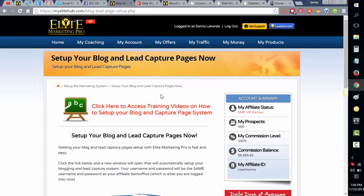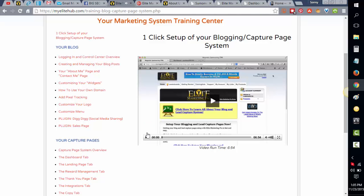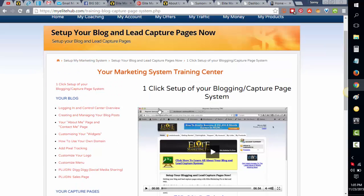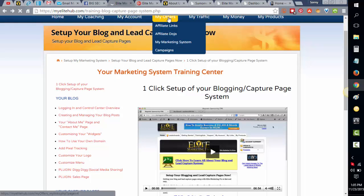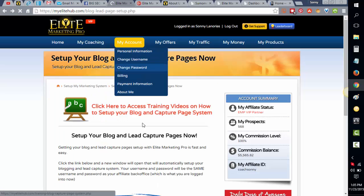Okay, so I suggest you hover your mouse over here and click the tab, so that you will get all the training videos on how to set up your capture page, how to set up your blog, how to customize your widgets, how to customize your logo, how to do domain mapping, and of course how to set up or integrate all your capture pages in whatever business you have. Okay, so that's all you need to do. Go to My Offers and then My Marketing System and click Set Up Your Blog and Capture Page System.